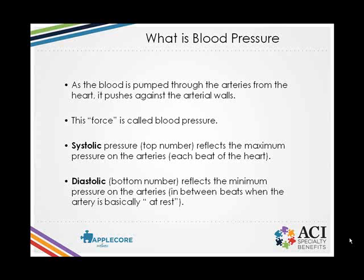So let's go over what blood pressure is. When we talk about blood pressure, think about your common household garden hose. As you turn the faucet on, water rushes through the hose and out onto your lawn. Now think of that faucet as your heart, the water as your blood, and the hose as your artery. Similar to the garden hose, your heart pushes blood through the artery, the same way your garden hose forces water out. That force that is moving the blood along is called blood pressure.